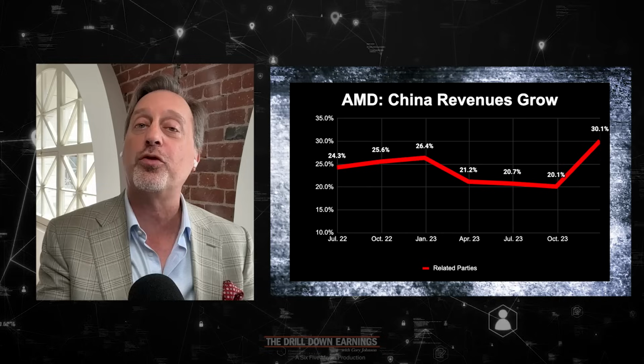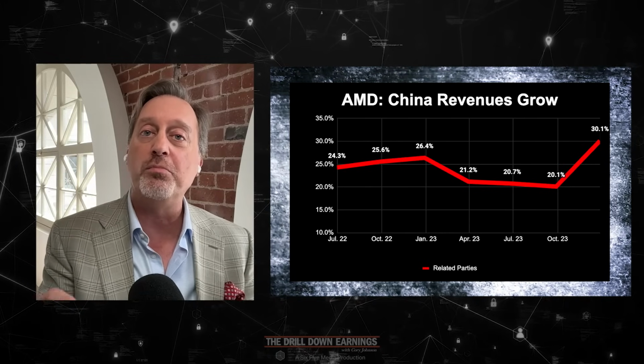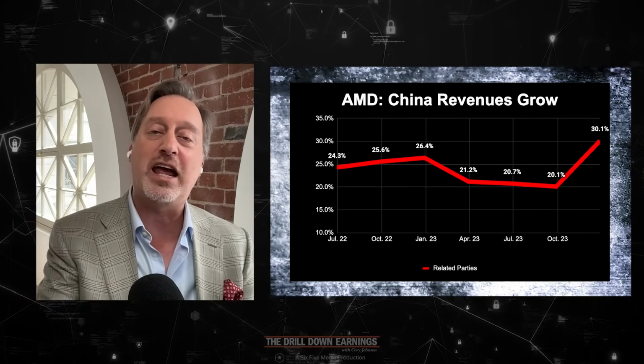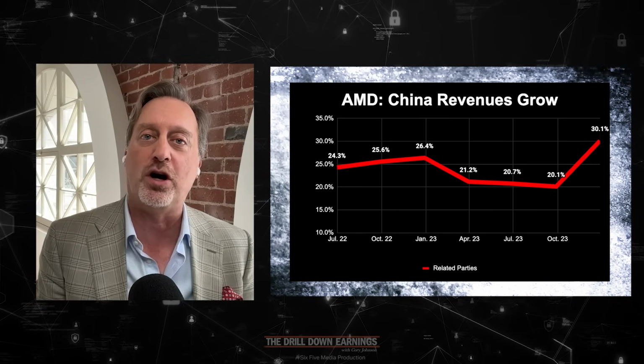30.1% was from China, from ARM Holdings China, which is a related party. We know that most of the growth happened in China. Was it in AI? Was it in phones? Yes, it was in both. But that's where a lot of this growth was, something to watch going forward.